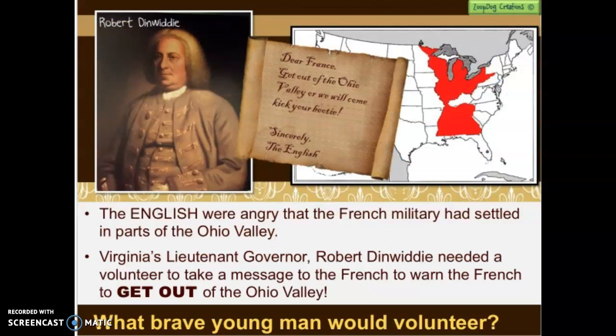Then the English are angry at the French, and their lieutenant governor in Virginia, Robert Dinwiddie, says, listen, we're going to write this note right here. It says, "Dear France, get out of the Ohio Valley or we'll come kick y'all booty." Right? So Dinwiddie is not a happy camper. He believes that the English are entitled to this. He had some promises from some Iroquois leaders.